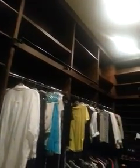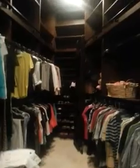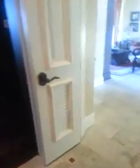The closet. So these ceilings are probably, I don't even know, 15 foot high or something, maybe higher. So you have to climb that ladder over there if you want to use the top shelves. If you can see, they don't use the top shelves. I think that's pretty much it.